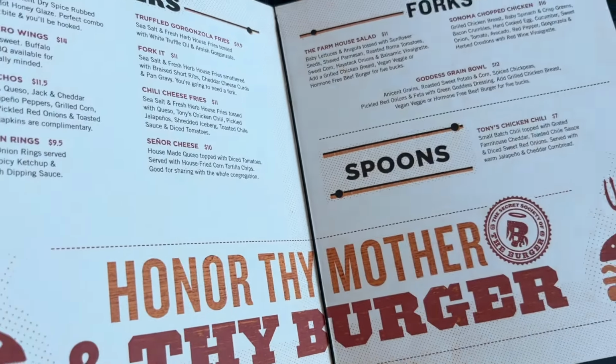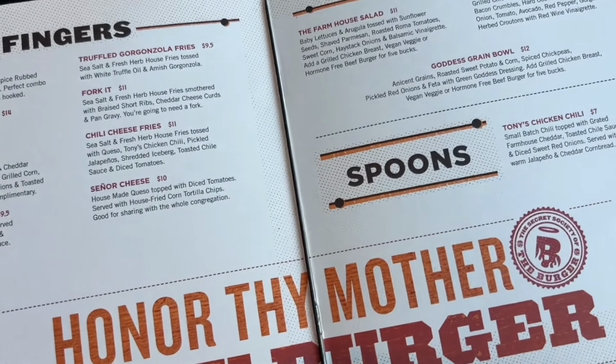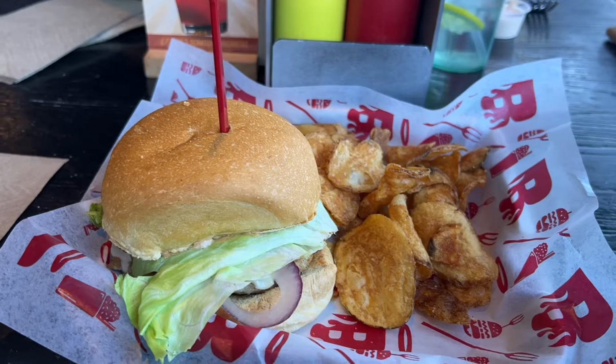We stopped at Burgatory in Pittsburgh for dinner. This is our first time here, and the food was amazing. He had a burger, and I had a chicken burger. And we head to the airport.